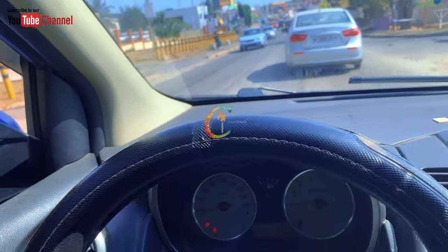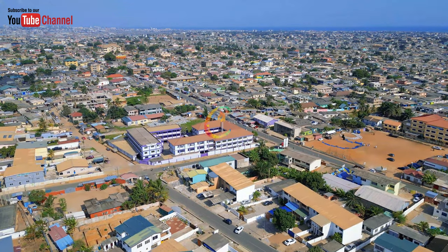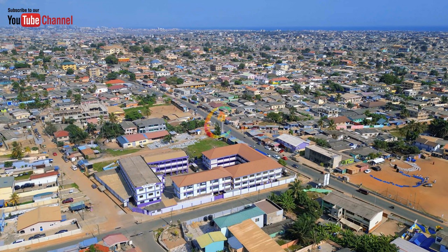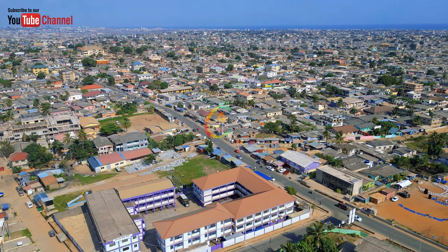Let's take a look at some of the most popular schools and universities in Dansoman. The Most Holy Heart holds a position as one of the most popular schools in Dansoman. The Most Holy Heart is over 50 years old and still provides quality education to students from all walks of life.